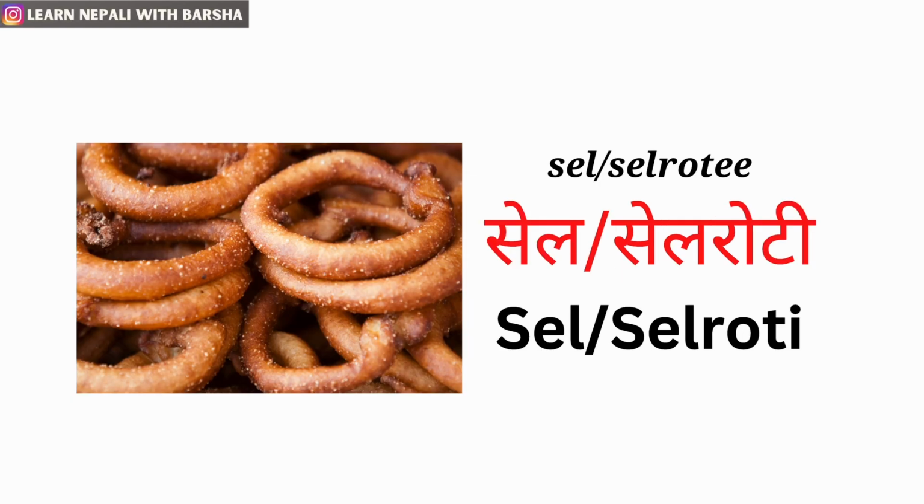Now again, one of the famous foods of Nepal is Sel, also called Sel Roti. This is a special food eaten during Tihar in Nepal. Tihar is one of the biggest festivals celebrated by the Hindu community. Sel roti is prepared during this festival, and this food is also eaten at other times. Many Nepali people eat this food with tea or other hot soups.